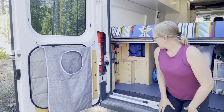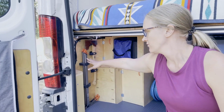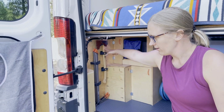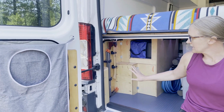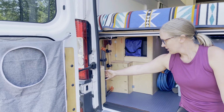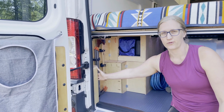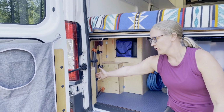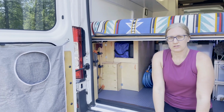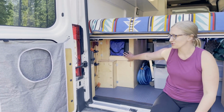And then over here, we call this the sharp things zone. So our ice axes and our hatchet or axe, small forest axe officially, are stored there. And then you can't see it, but we do have two cigarette lighter plugs in here. We use them for charging phones and stuff, but also we'll have boot dryers that we'll use in the wintertime that we can plug in there.